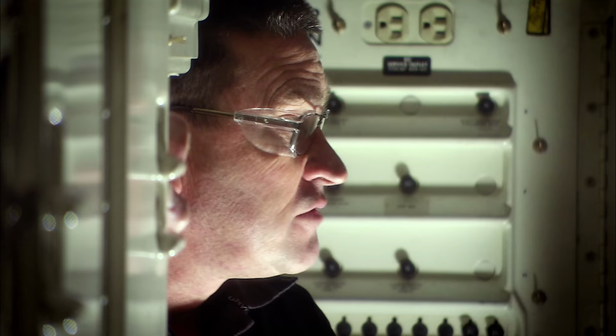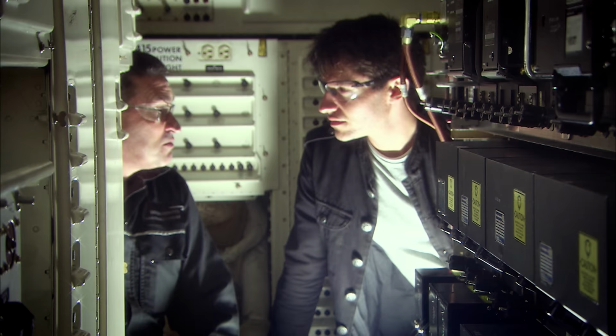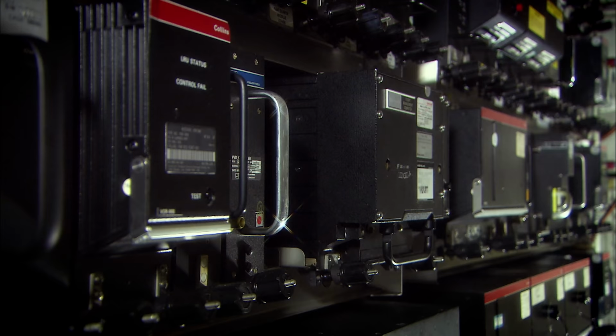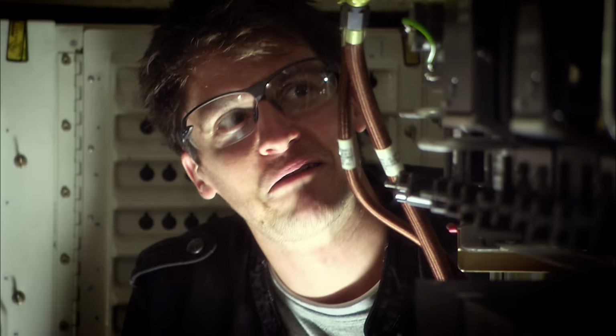I presume those wouldn't have had any of this. No, the racks were built, but it had totally different boxes on. The boxes were much more primitive than they are now. So how would what these boxes do now have been done back then? Well, a lot of the functions done by these boxes used to be done by the flight engineer. That role's redundant because of these guys? Yeah. There's a thought. Machine taking over man's job.